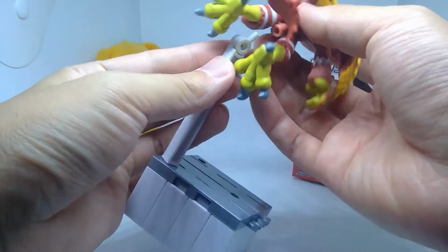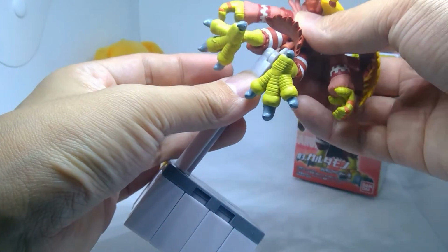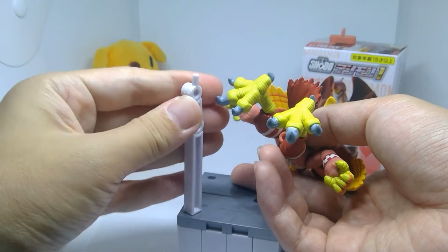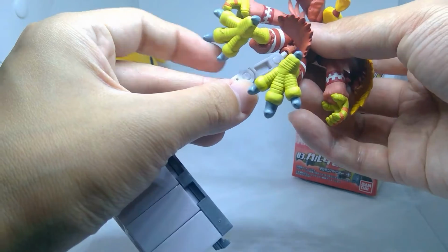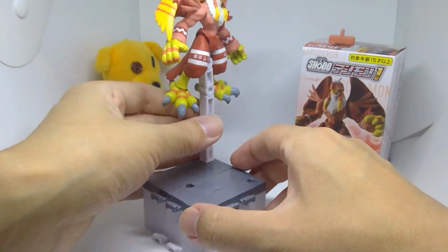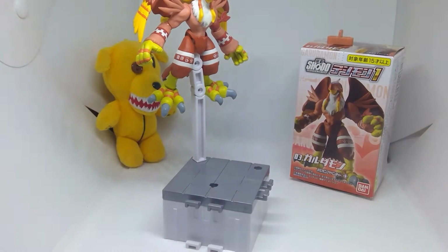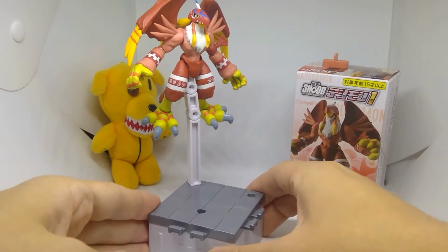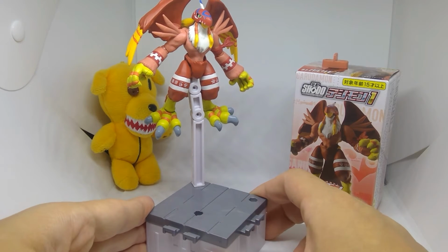So here, for those who do order this, because this might be a bit hard, maybe I'm gonna rotate it. This one's not a good fit for Garudamon, maybe. So there you go. I guess that looks pretty good, kind of flying over a building. Honestly, it's not bad like that.